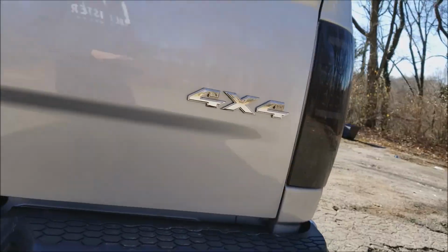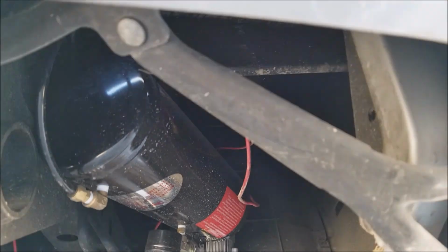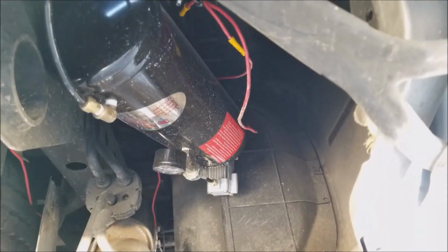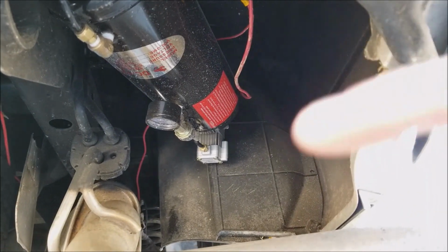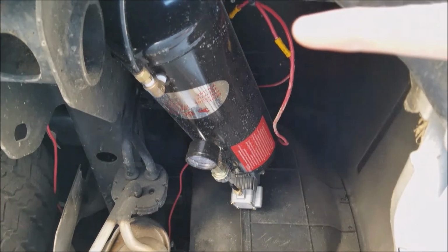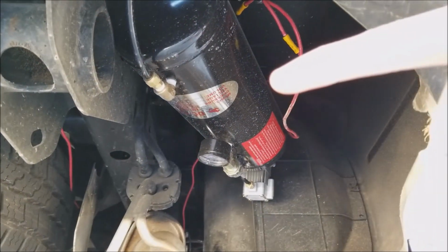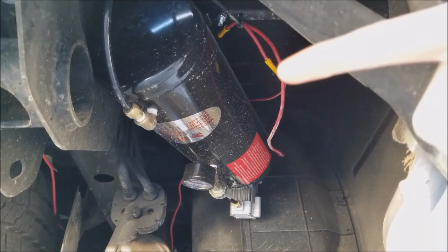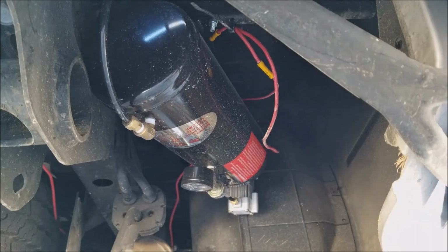And I've got the compressor mounted up on this other side above the exhaust right there. Again, got the nice connectors. Got the nice connectors on everything. Just need to put all my wire looms back on. All my wires run along where factory wires run. I just got to put the covers back on.